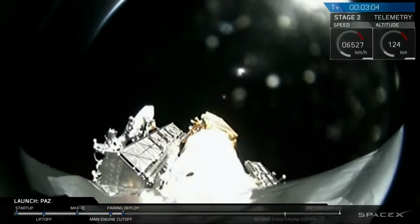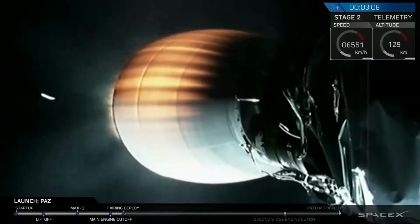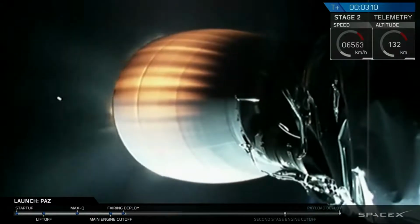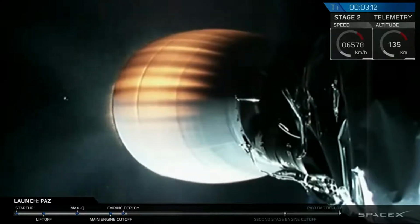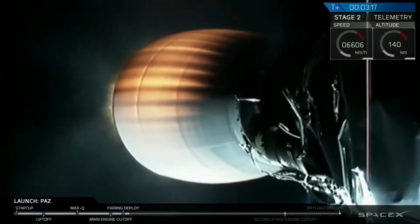And you just saw it on your screen. That was a successful fairing deploy. You can see the fairing falling down below the second stage on your screen right now. SpaceX will be attempting to recover this fairing today.